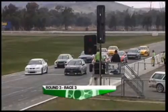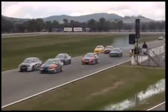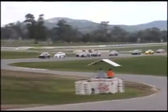Race 3, final of the weekend. Shannons V8 touring cars. What action we had in the race before, what will we have this time round? I think it could be just as good. Great start from Terry Waihoon.